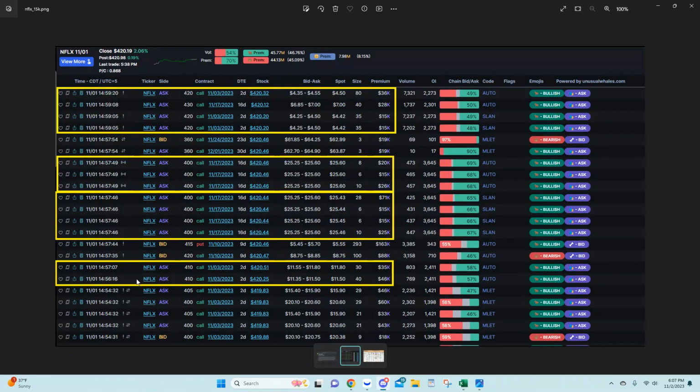And then we also had these 410s that expired this week as well. So that was the flow breakdown I had for that. And again, wonderful, easy trade idea, easy execution, and I know a lot of people took profits on this, and happy for those that did.